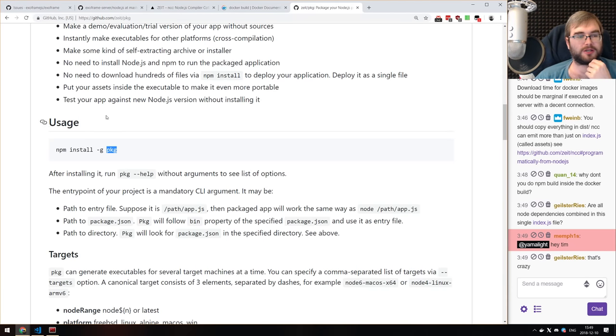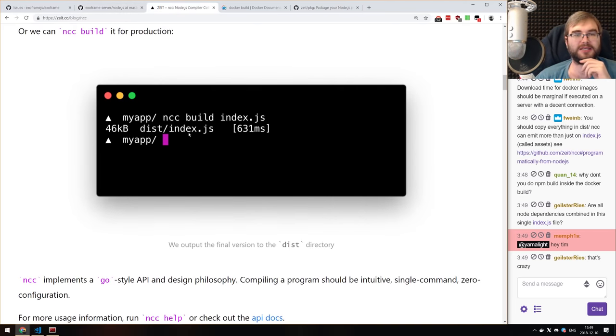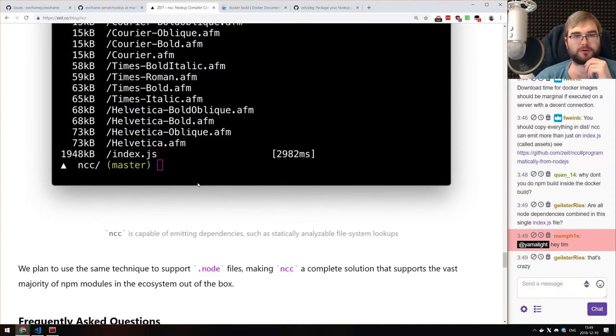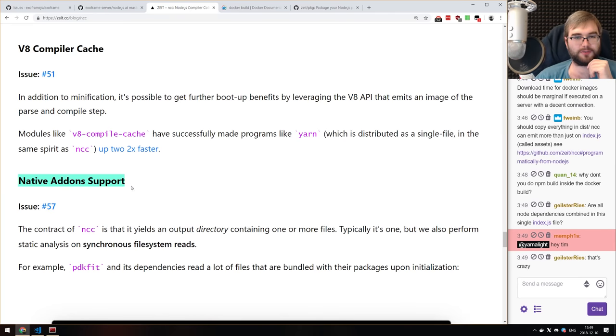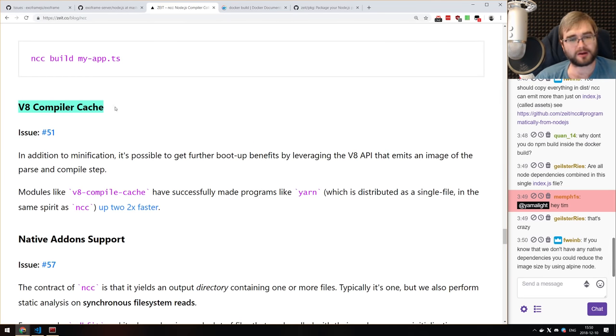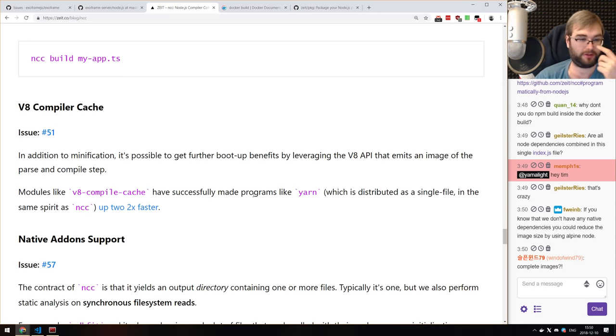So for example, parcel and webpack both could handle node modules, but the cool idea behind NCC is that their future work, first of all, includes the very crucial thing as native add-on support. This is something you cannot do with parcel or webpack, and they don't plan on supporting any of that, right? And this is kind of crucial for node apps. So you want to have native add-ons, and NCC is going to support that. And second of all, NCC is going to use V8 compiler cache, which means it's going to be up to two times faster on startup, which is kind of insane when you think about it.